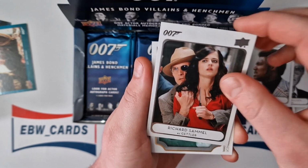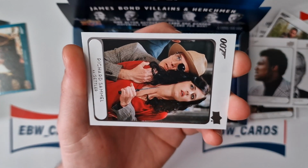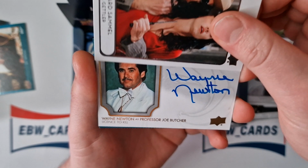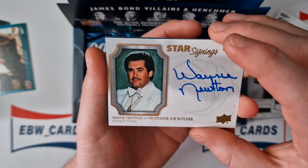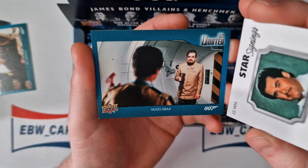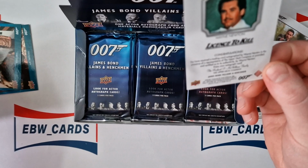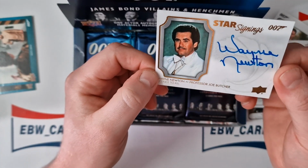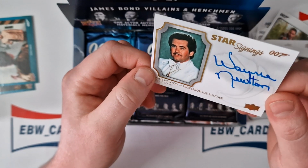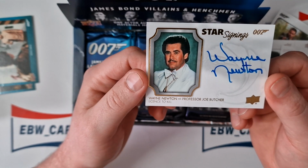Oh, there's our autograph. And this is out of a Timothy Dalton Bond film. We've hit that pretty quick, haven't we? Professor Joe Budger. License to Kill. I don't know how I feel about that. I mean, is it just the fact that it's another autograph for the collection? It's a star sign. I love the setup, it's beautiful. Is it written on the card? Yeah, it's on the card. It's an on-the-card signature. That's amazing. So it's Wayne Newton as Professor Joe Budger.